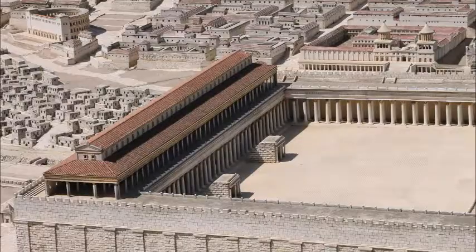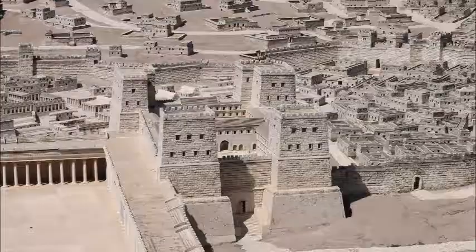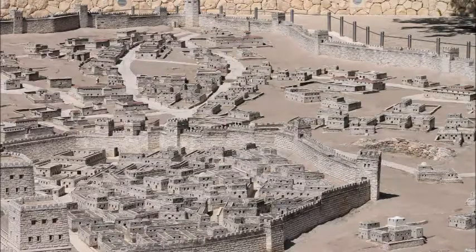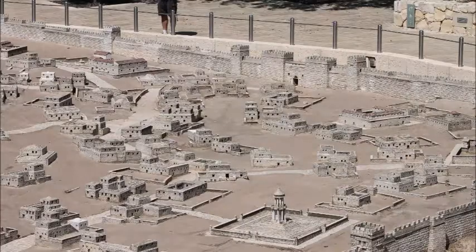So for people wondering where the Holy Sepulchre is within the city of the Second Temple, and how it related to the Temple Mount, or how it related to the Antonia, where Jesus was arrested, and to the flagellation place next to it, it gives you a very good orientation to where these things happened and how close they are to each other.